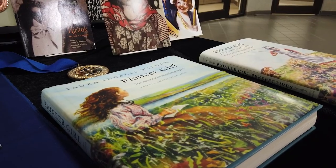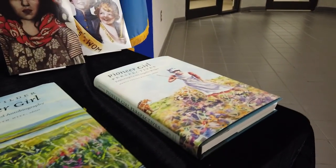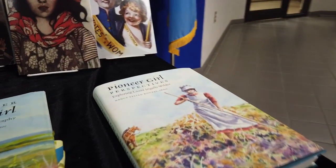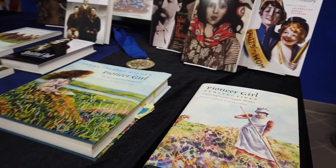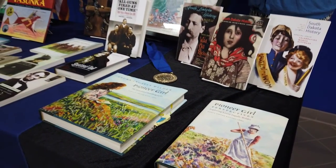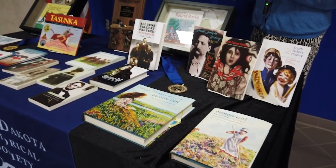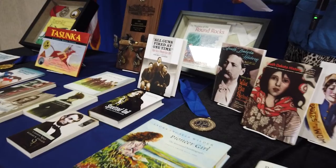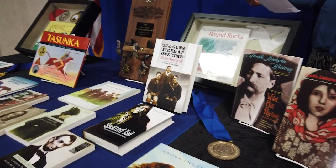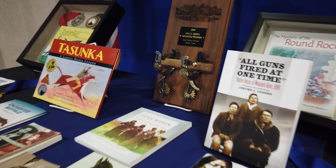The Society also publishes South Dakota History, a quarterly journal now entering its 51st year of publication, and it has won several national awards and adheres to a high scholarly standard with general audience appeal. More than 650 articles exploring the history of the Northern Great Plains have appeared in its pages. A subscription to South Dakota History comes as a benefit of membership in the South Dakota Historical Society.